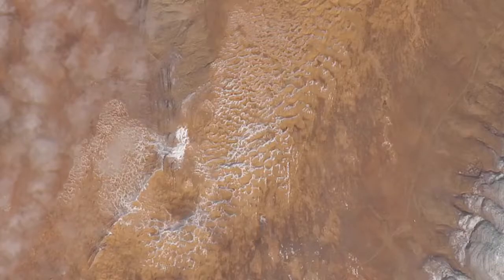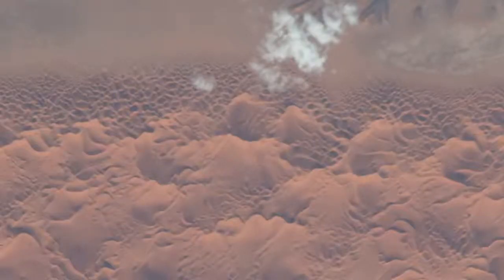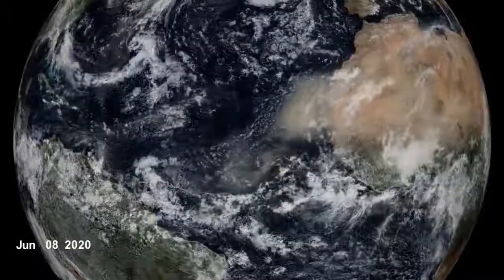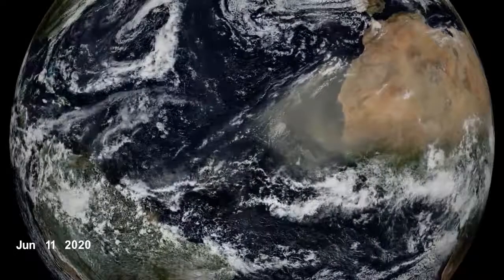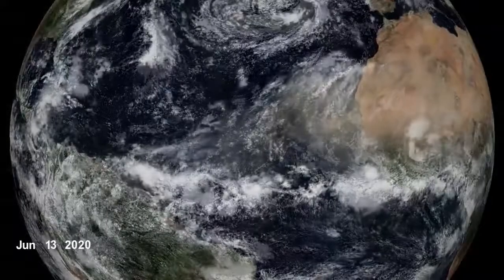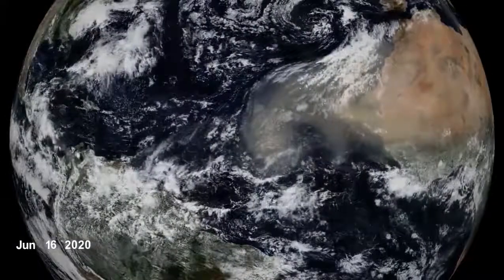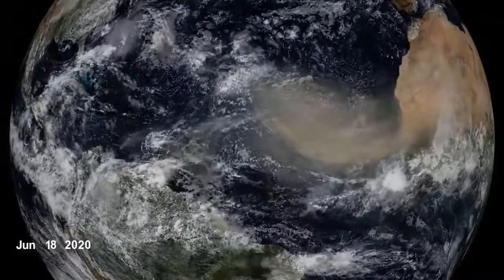The world's largest, hottest desert, the Sahara, is nearly the size of the continental United States. Each year, millions of tons of its nutrient-laden dust are swirled up into the atmosphere by easterly trade winds and carried across the Atlantic. The plumes can make their way from the African continent as far as the Amazon rainforest, where they fertilize the plant life of one of Earth's most biodiverse regions.